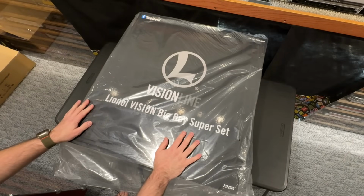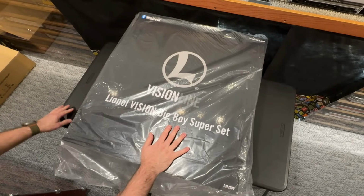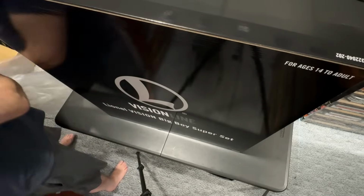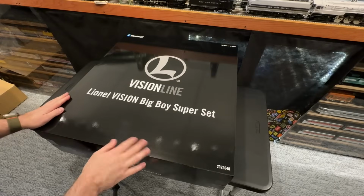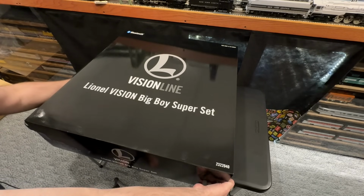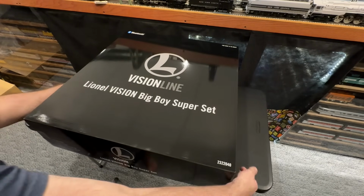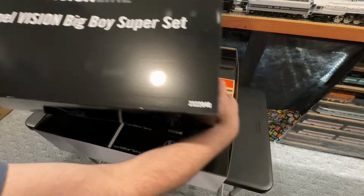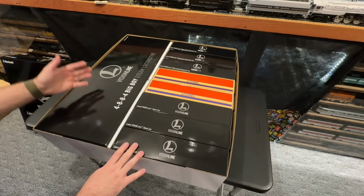Holy cow, this thing's a nightmare, and I still got to get the plastic wrap off the box. So here we go again. Geez, I'm getting a workout unboxing this thing. Okay, let's see here. Woo! Okay, so we're finally in the box.